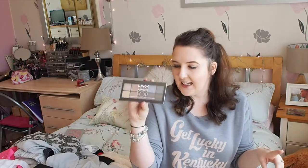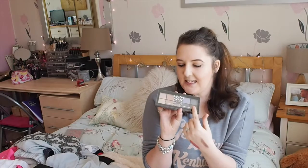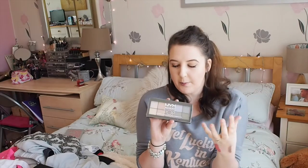And of course I couldn't walk away without buying eyeshadows, because you know eyeshadows are my obsession. So I got this NYX Avant Pop 10 colour shadow palette, and I like this one because it had a good range of neutral to colourful tones. So if you're feeling a little bit more adventurous, you could lean more towards this half of the palette, and if you're going out to town or just standard day at work, so you want something a little bit more daytime appropriate, then this half of the palette would be for you.